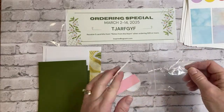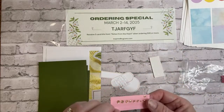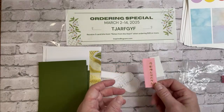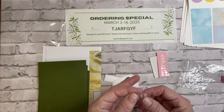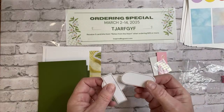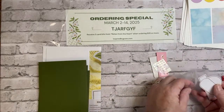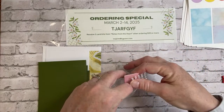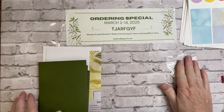So let's see, we've got some Stampin' Dimensionals, those are the regular size. I've got some gems, 9 of the gems that will go on each of the 3 cards, so 3 per card. I threw in some mini glue dots in case you need them for the vellum. And then these are extra labels in case you make a big boo-boo, you have something extra to stamp on. So Paper Pumpkin always gives you extra supplies. So I created these kits just for you in mind.